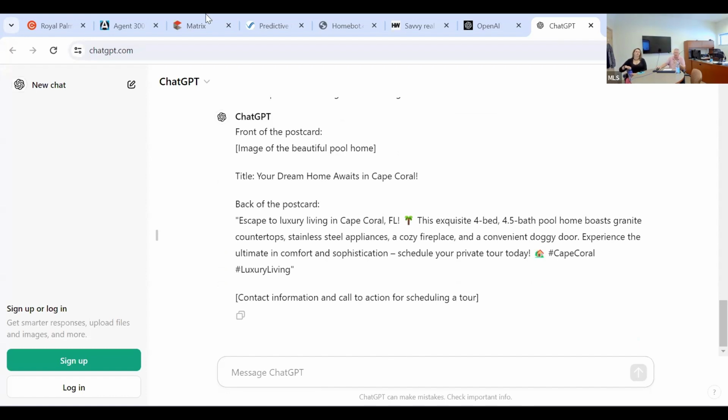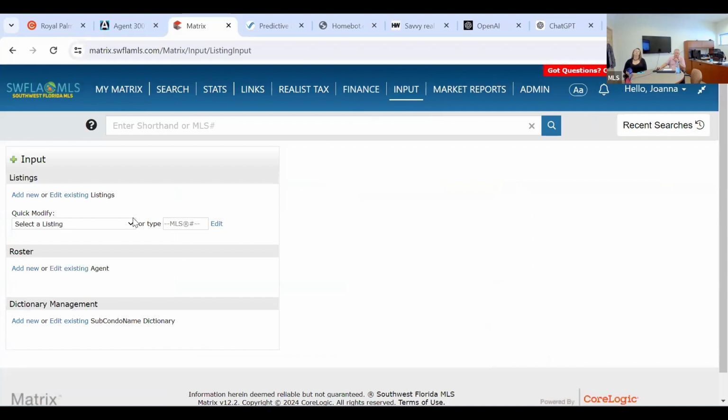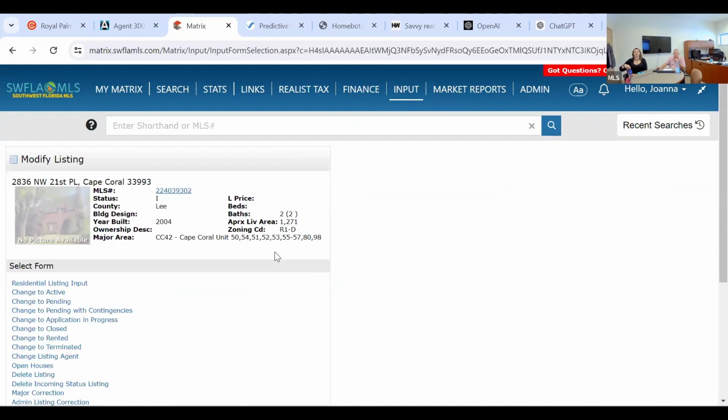I'm going to go into Matrix now, and I'm going to show Reshape AI, which we have talked about. Which one do I want to use? The top one? Yeah, do that example. Okay.